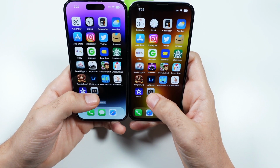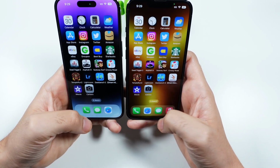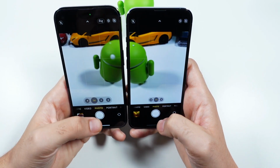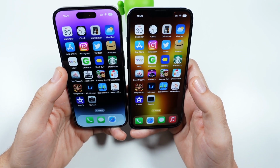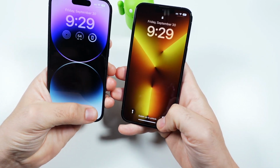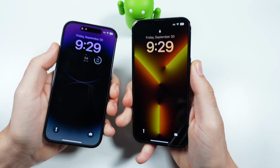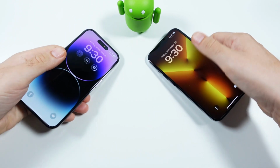And click the camera at the same time. 3, 2, go. And you can see pretty similar launch time. We'll go ahead and do it again. 3, 2, go. And there we go. Taking a photo. And taking a photo occurs at the same speed. So launching the cameras, you're not missing a shot on either of these. Well, that was a little bit better on the iPhone 14 Pro. Let's try that one more time. Yeah, not really.